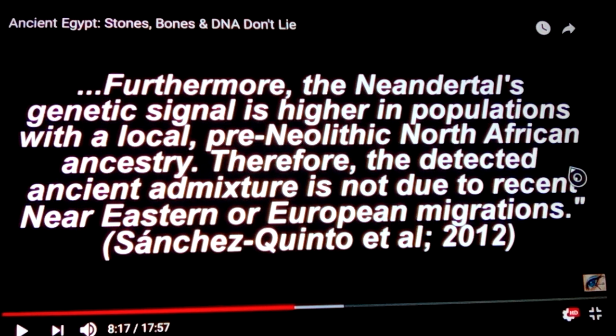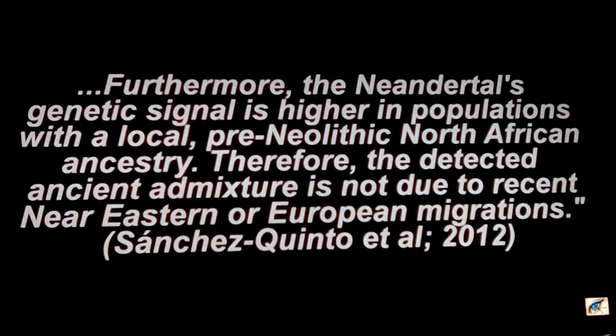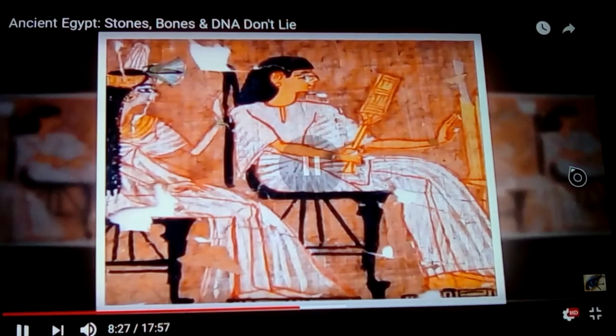Furthermore, the Neanderthal genetic signal is higher in populations with a local pre-Neolithic North African ancestry. Therefore, the detected ancient admixture is not due to recent Near Eastern or European migrations. In other words, archaic Caucasians. Who, by the way, if you look at the skin data they have now, shows that they had light pale skin a long time before.